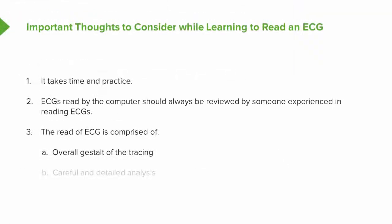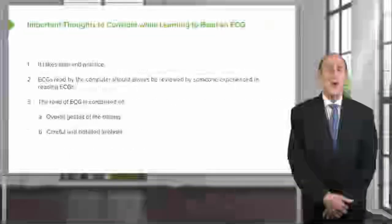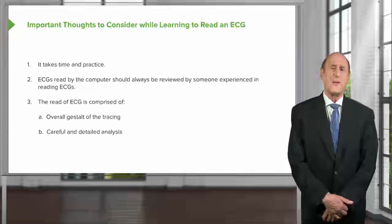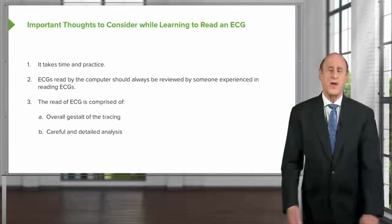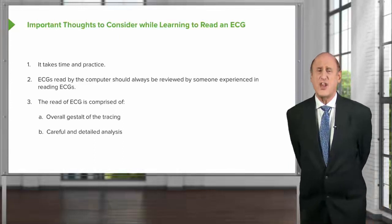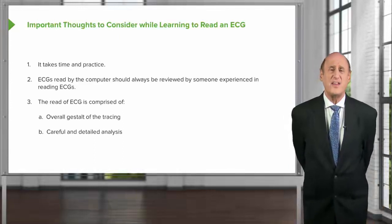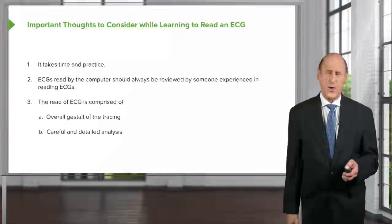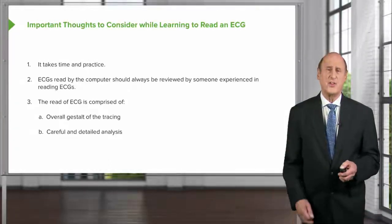So the reading of an ECG is comprised of, first of all, what's your overall impression? Just like with an artwork. And then you do the careful and detailed analysis. The computer is usually right in terms of intervals: PR interval, QRS interval, QT interval. It's not often right when the ECG has a complex arrhythmia. That needs to be done by a human being and overread from the ECG.